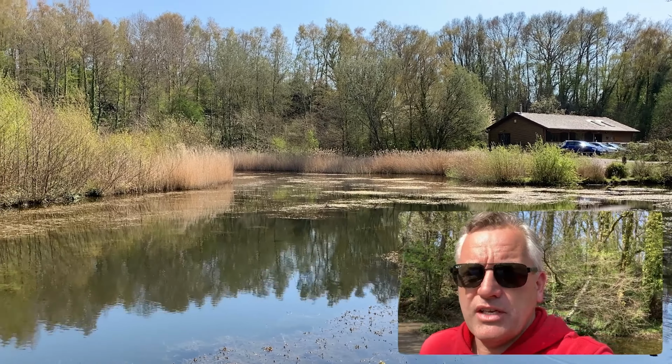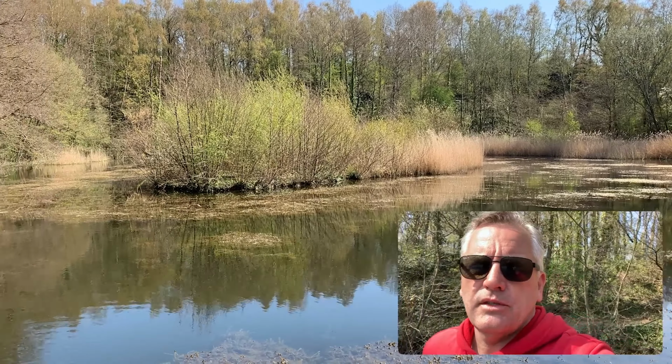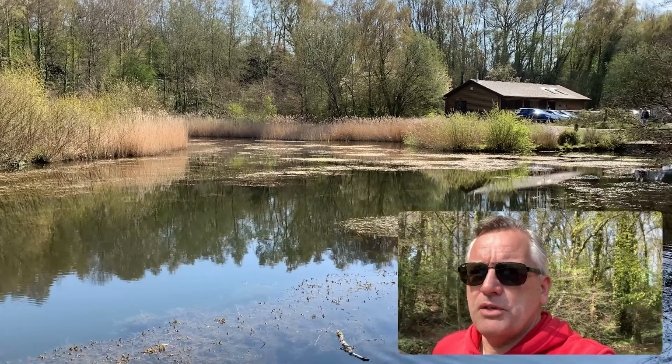So I thought I'd come down and share some photos with you and also some video footage. Just come down to the local nature reserve. As you can see, it's very natural. There is some wildlife around just down here, and I will share some of the photos I take today and also some of the wildlife that I film.